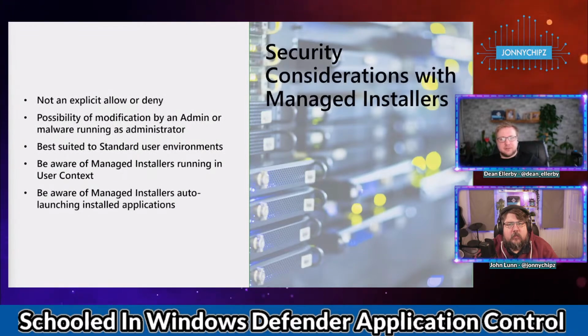For example, it's not an explicit allow or deny. It's just everything deployed by the managed installer. There's the possibility that a user with admin privileges or malware running as the administrator might be able to circumvent WDAC if they're using a managed installer, as in the exact way you just described. It's best suited when no one has admin on machines, if you've just got a standard user environment.